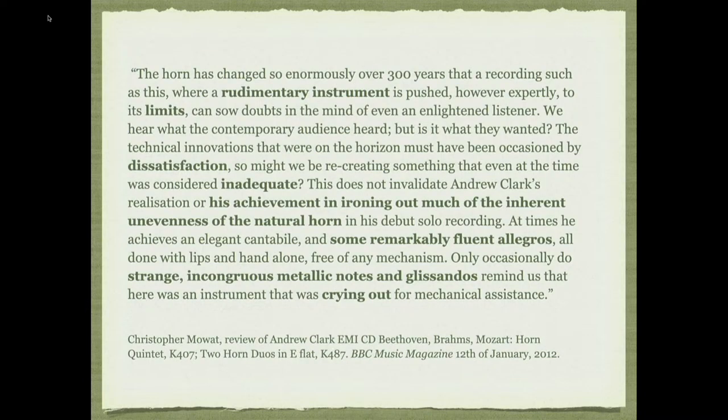Timbral shifts inherent in the natural horn have been frequently condemned by modern-day critics. This review of Andrew Clark's debut EMI CD, Andrew was my teacher, is a good case in point. The reviewer, Christopher Mowat, raises questions which many HIP researchers would have heard ad infinitum. Surely these instruments and techniques were not sufficient at the time. How happy everyone must have been when modern instruments came along, etc., etc., ad nauseam.